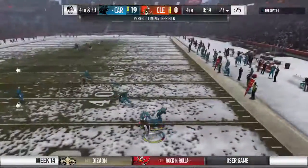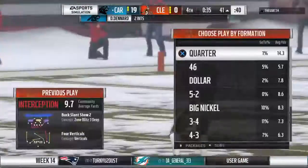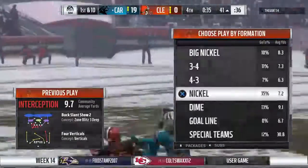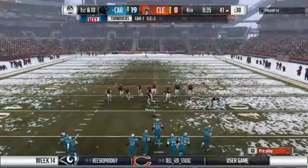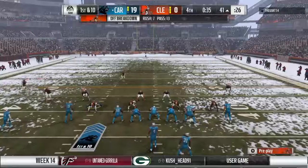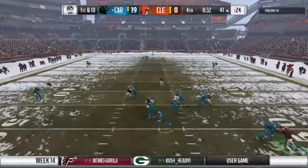Into double coverage, and it's intercepted. Picked off by Darquez Dennard. Thomas, the intended target. Just a little bit of a rough stretch. 6 interceptions now in these last 2 weeks combined. I know the easy thing is to go back to mechanics, footwork, things of that nature. I'm also wondering, is he getting fooled by what he's seeing on defense? Has the scouting report changed? Are they showing him things different than what he expected? For the second week in a row, he's throwing it to the guys in the wrong color shirts. Yeah, whatever the reason is, he better figure it out.